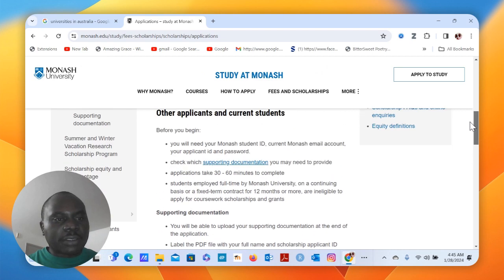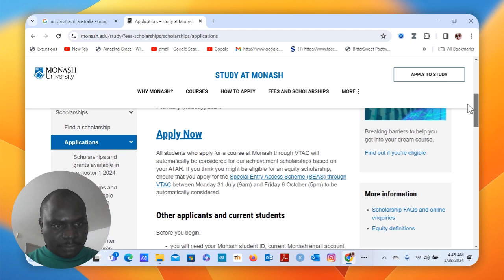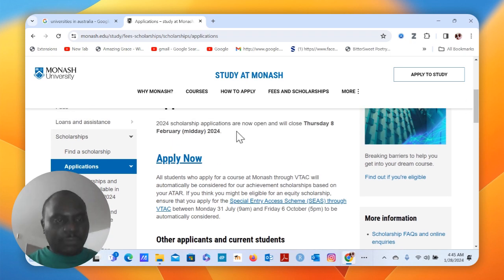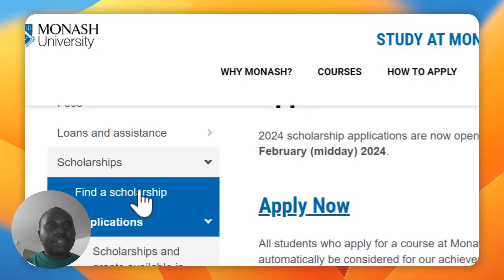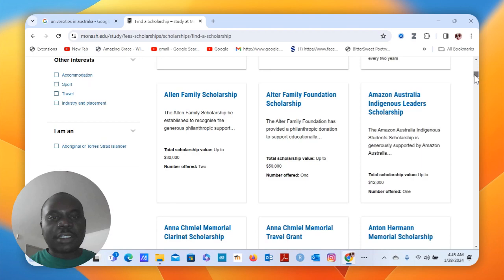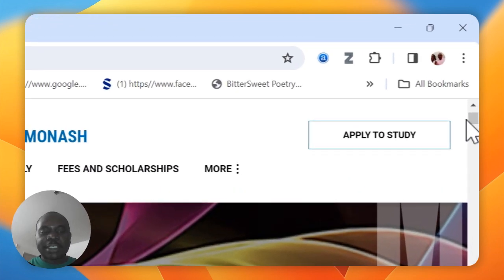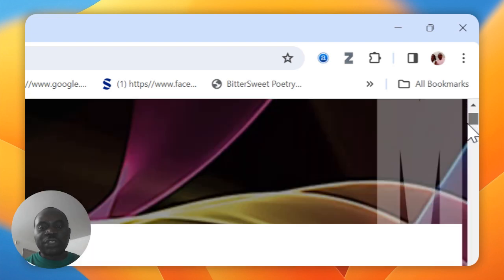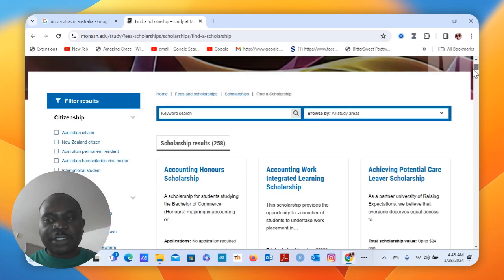Let's look at finding a scholarship. So we want to find a scholarship opportunity at this university. So you click that link, then you'll be able to see what scholarships are actually available. So you saw that we clicked on finding a scholarship, and we have been brought to this page here where there's a whole lot of different scholarships.